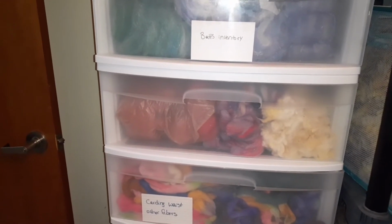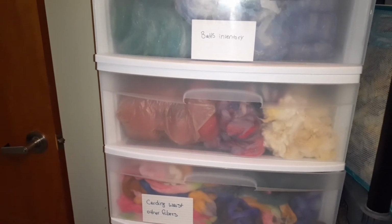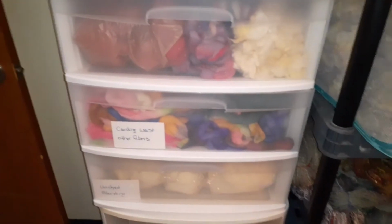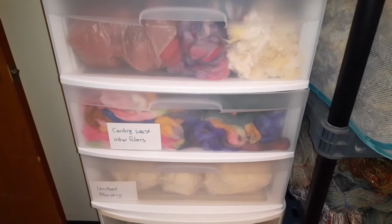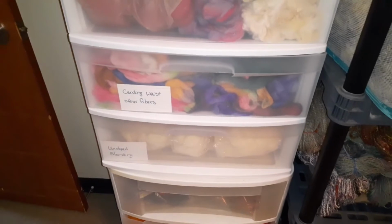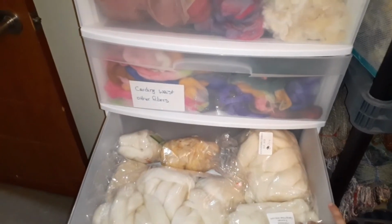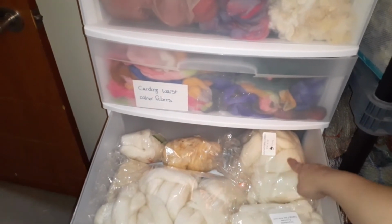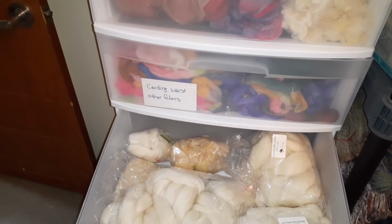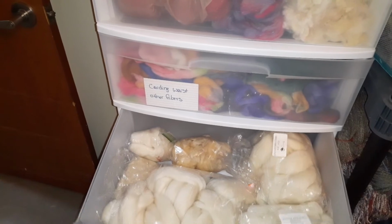Some of it is in bat form, some of it is roving I pulled off the drum carder, and some of it is fleece that I really, really need to just process and get it spun. This is my random bits and pieces. I have no idea what's in here. Carding waste, other fibers. And then this drawer is all my undyed Southdown, and there's Icelandic in here, and Corriedale, not Cheviot, stuff like that.